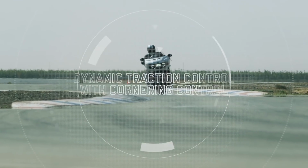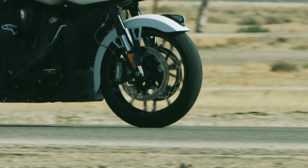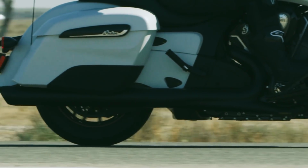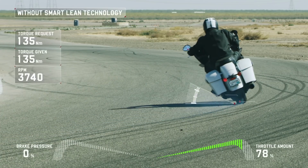Linked together with all of the other sensors on the bike, the computer can decide how to actuate the ABS pump depending on the speed, angle, and input from the rider in order to keep the bike upright and to shorten the braking distance.